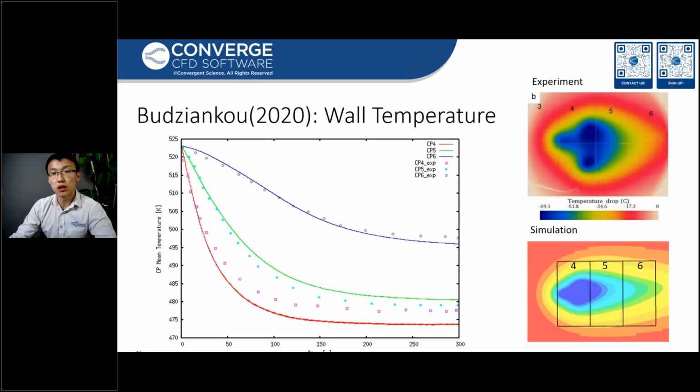First of all, we're trying to match the converged predicted mean temperature for different regions, and compare that to the test data. As you can see, for each of regions 4, 5, and 6, the mean temperature roughly matches the test data pretty well.